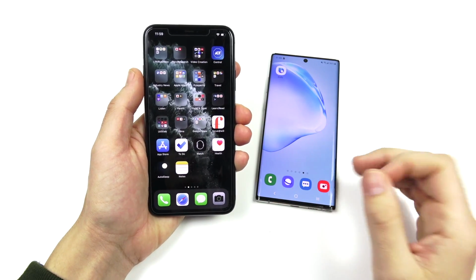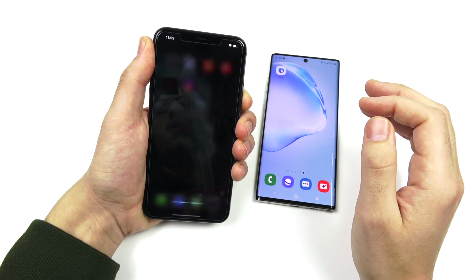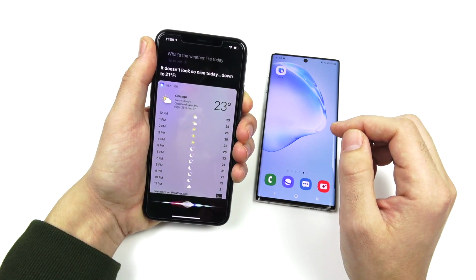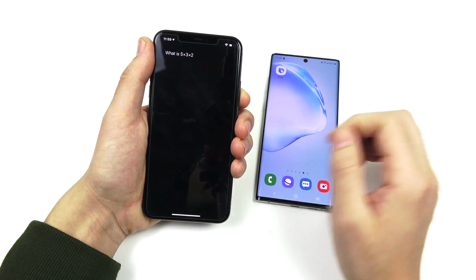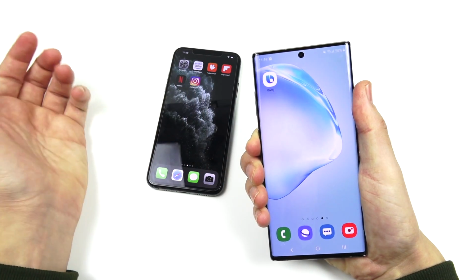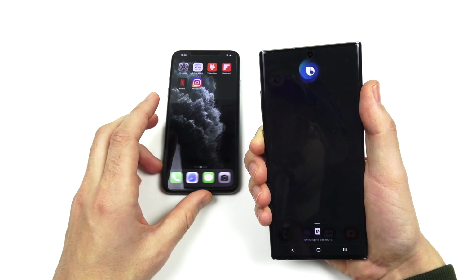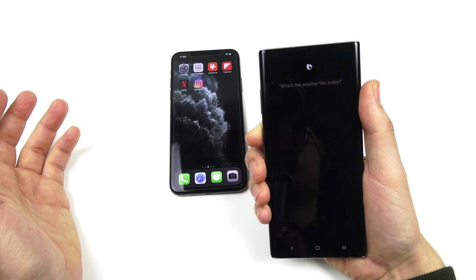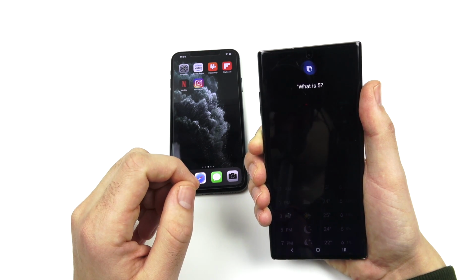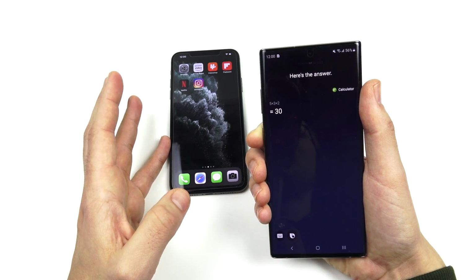Okay, guys, the next point is Siri versus Bixby. So what's the weather like today? What is 5 times 3 times 2? It's 30. So you see how fast that went? What's the weather like today? Today, it is clear with a high of... What is 5 times 3 times 2? The answer is 30. So you can see relatively fast as well.